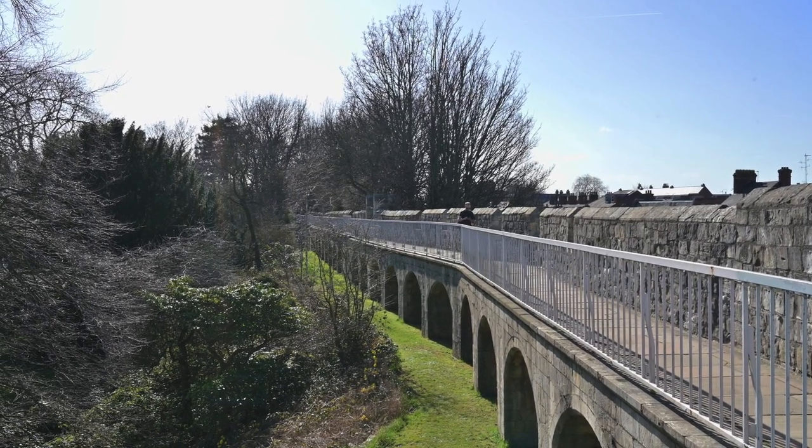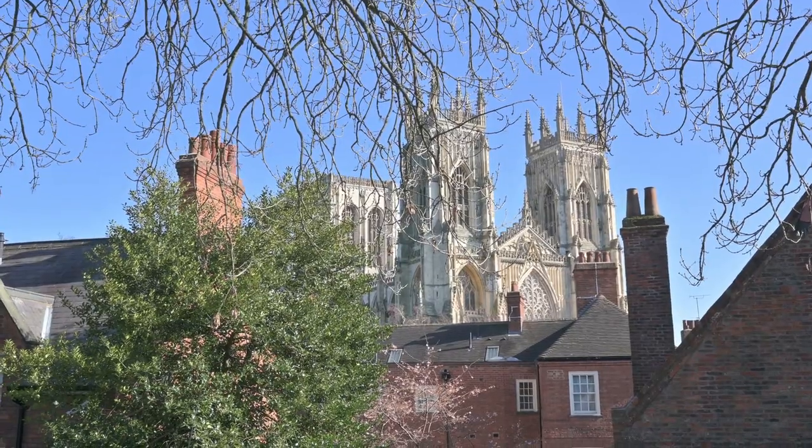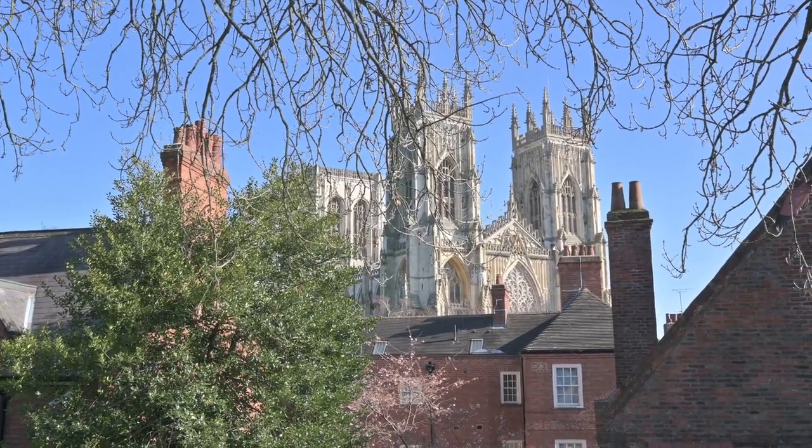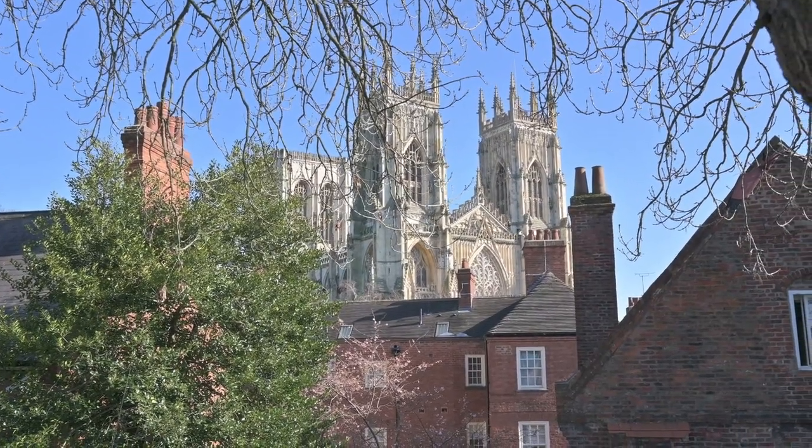Of course, we're on the York Wall, so many people will walk past this view, but maybe not think to stop and photograph it. The beauty of this viewpoint is that you get layers of York in front of the camera. You start off with the elegant gardens of the Georgian houses that sit underneath the Minster. Then you get the houses themselves, and then above that you get the Minster towering into the sky above.